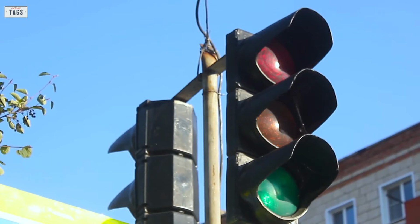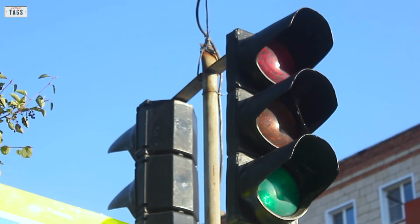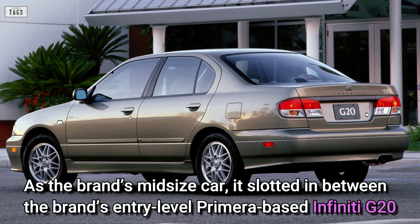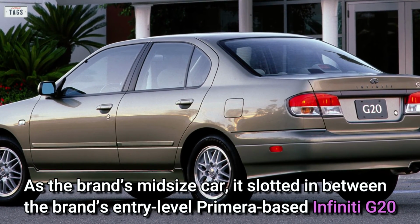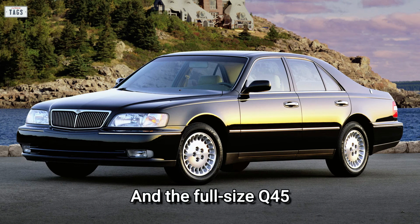During that time, the i30 was Infiniti's top-selling model. As the brand's midsize car, it slotted in between the brand's entry-level Primera-based Infiniti G20 and the full-size Q45.